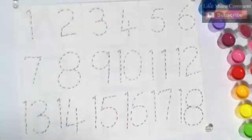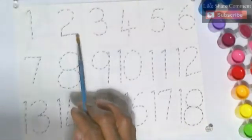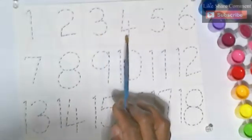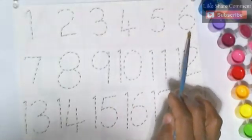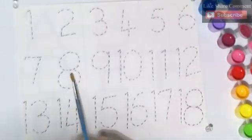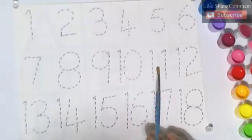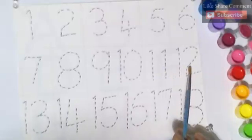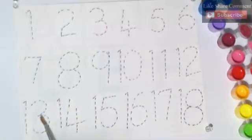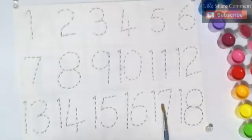And we have our numbers. We have here the number 1, number 2, number 3, number 4, number 5, number 6, number 7, number 8, number 9, number 10, number 11, number 12, number 13, number 14, number 15, number 16, number 17, and number 18.